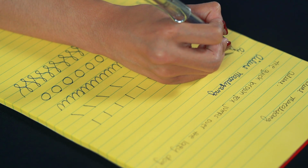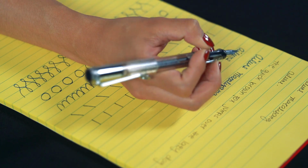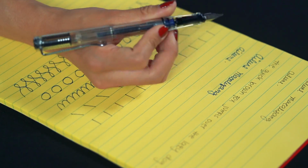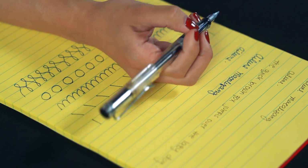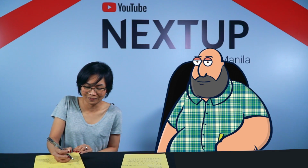Is writing with the fountain pen a good fit for you? I think so. Kasi normally, maliit ako magsulat. And kapag nagsulat ka using a fountain pen, hindi mo siya magagawa eh. Parang automatically, lalaki agad yung sulat mo.